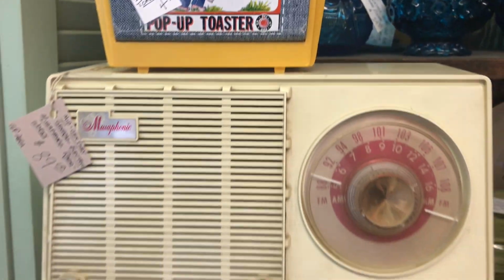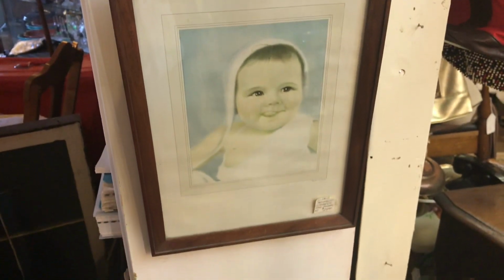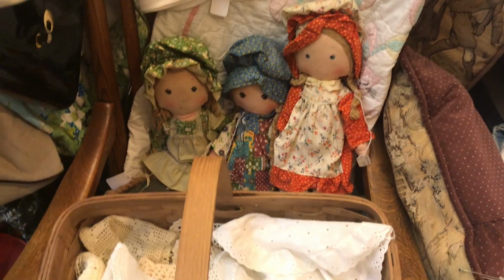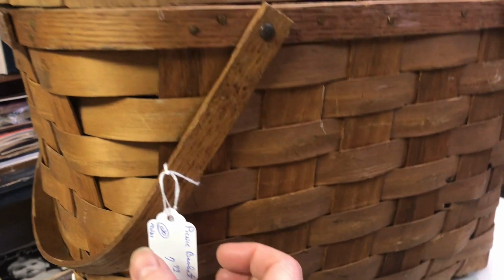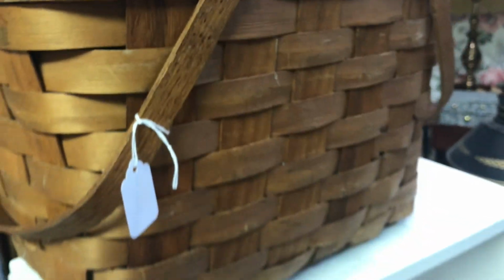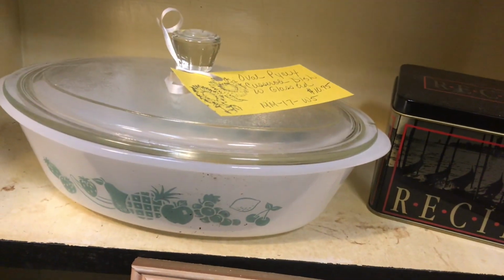This radio was so cool, and there was a little kid toaster on top of it. Look at all the old radios. That made me so happy. I had the Holly Hobby doll in the middle. It reminded me of you, Nicole Northgarden. This picnic basket was really nice for $7.99. I love the yellow and the turquoise dishes here. So pretty.